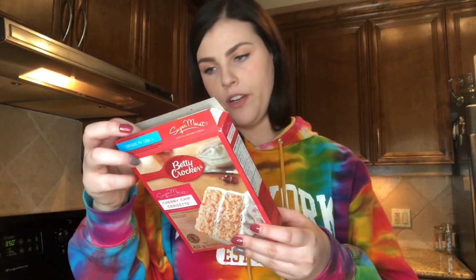I was also curious, what's the difference? Okay, so there's just a lot less liquid. In this cake mix, it wants a cup of water or milk, half a cup of oil, and three eggs. So we're just doing two eggs and the oil, no liquid. So that makes sense how it makes the cookie dough consistency.